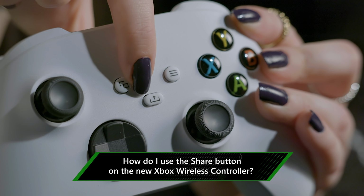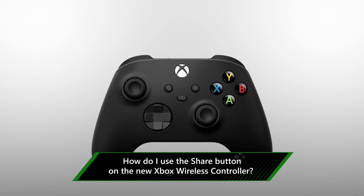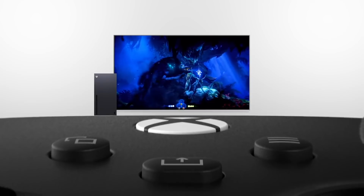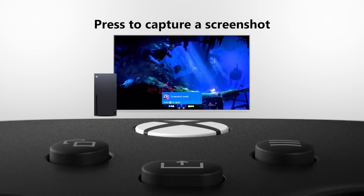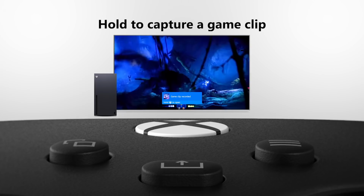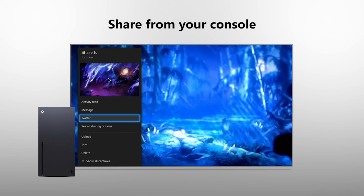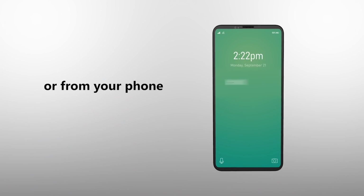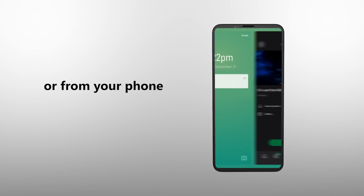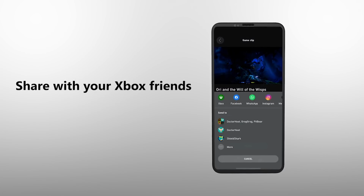Probably the single biggest addition to the new controller is the share button, which does pretty much exactly what it sounds like. Press it once and your console will take a screenshot. A long press records video capture and double pressing takes you to your recent captures. All of this can be customized in the settings, so if you'd rather switch these around or make it so a single tap starts recording, that's all totally possible.